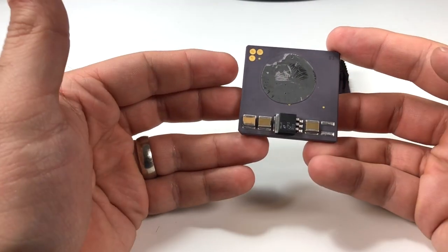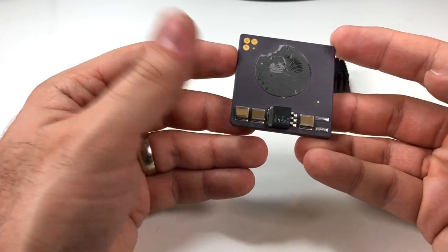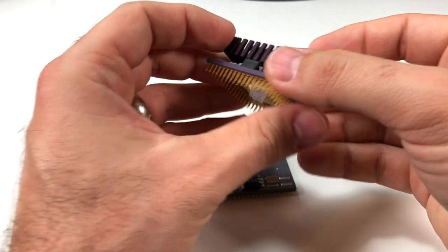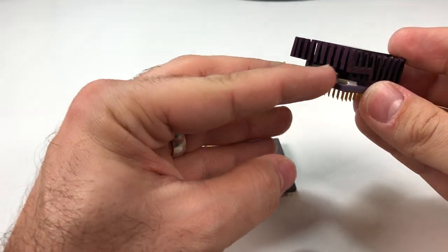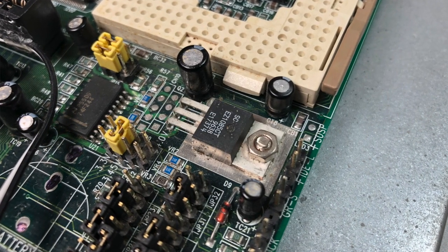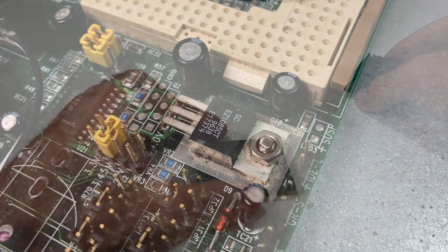So the voltage regulation components on the surface of the chip here are not really something new. Intel actually did the same thing with their DX4 Overdrive processor as well, that you can see here. So the vast majority of 486 systems out there didn't have onboard voltage regulators for the newer 3.3 or 3.45 volt CPUs.